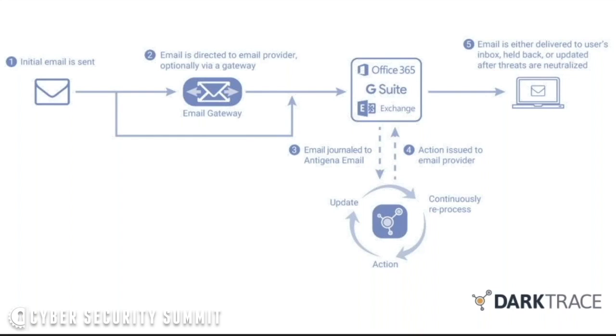The email is typically sent from an email client, sent to a server, right? Number one, it's then going to be sent to that first hop, wherever the MX record is. So either the email gateway or your email provider directly. It doesn't matter what's going on between number 1, 2, and 3, because as soon as it goes to that email provider, so after every other tool, the email is then journaled to Antigena Email. We process them immediately and leverage API connectivity back to modify the email and neutralize any threats.